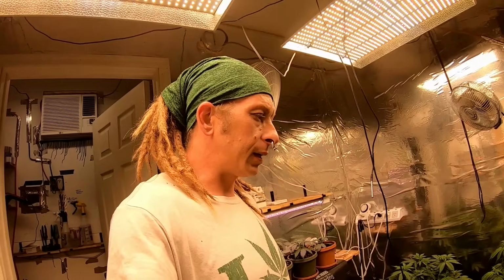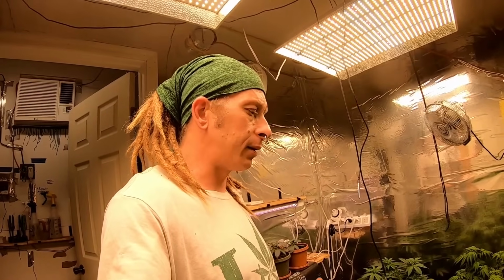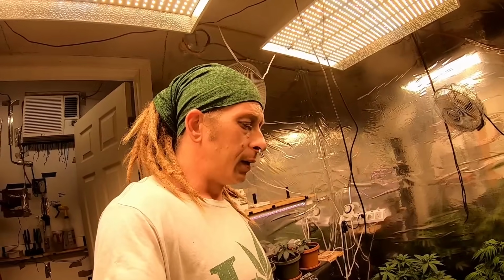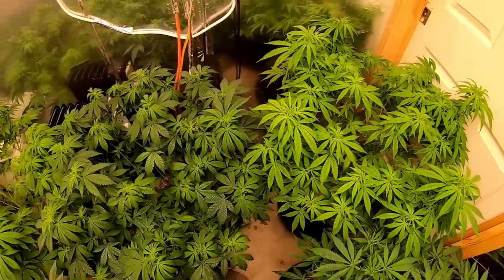Otherwise, I don't know if I have some climate issues going on in here or something like that, because there's no pests. Whatever's going on in here is definitely soil related and or foliar related, but it seems to only be affecting the plants that are in their 4th month of veg. Again, only 2 crops consecutively of 3 plants, so we'll see. Anyway, that's how these girls are doing.